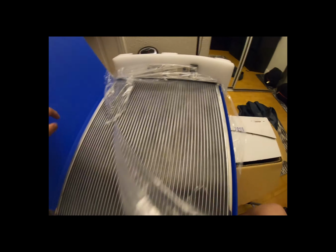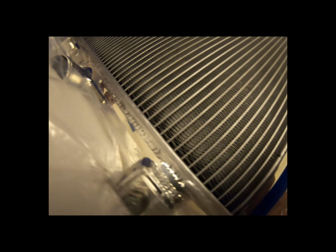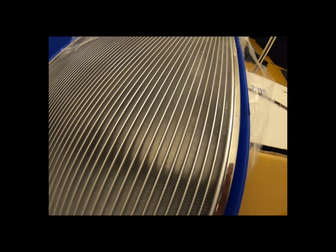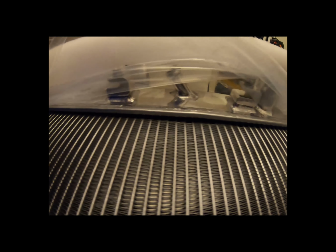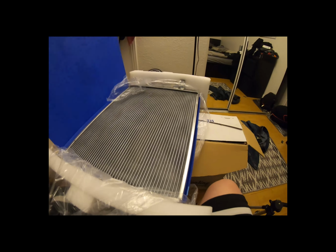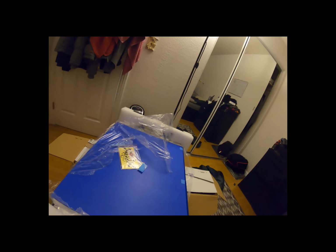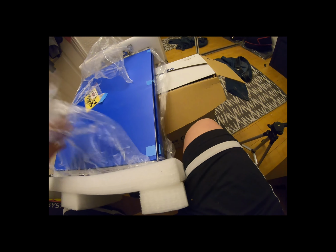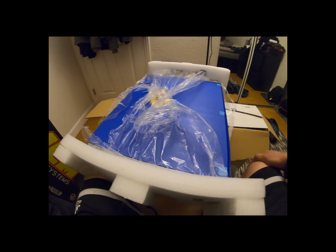Jesus, dude, this looks insanely clean. You can just tell by this build quality that it's really nice. I really can't wait to just push this car hard and not worry, you know? Like, build quality is nice. I've heard a lot of good things about CSF, but I haven't personally used any of it. Like I said, commonly people go Mishimoto, but I said, hey, why not just try something different? A lot of people recommend it, race guys, all that.